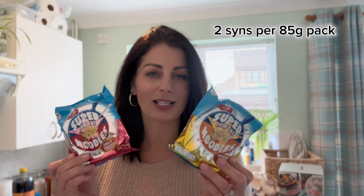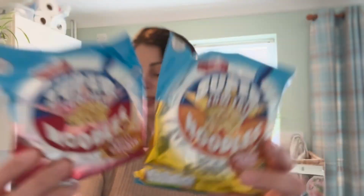I picked up these low-fat Super Noodles, which looked like a good idea for a snacky thing just to have in the cupboard. I'm pretty sure when I scanned these, they were 2 pence for the whole pack, which seems incredible really for Super Noodles. Can't wait to try them. I've got chicken and herb and chilli chicken flavour.